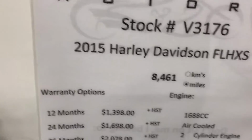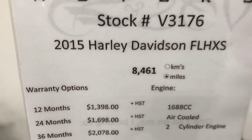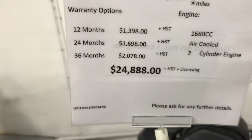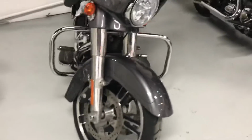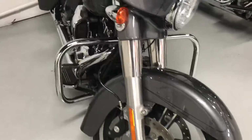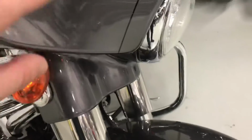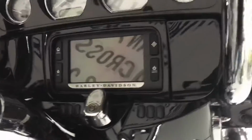Glide FLHXS. It has 8,461 miles on it, and the price is $2,488 plus HST and licensing. The motorcycle is in excellent shape. It is a special edition, and the special edition comes with the matching Batwing front fender and this piece in the same color. It comes with the large screen GPS.